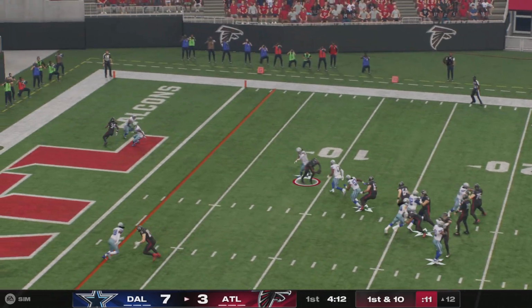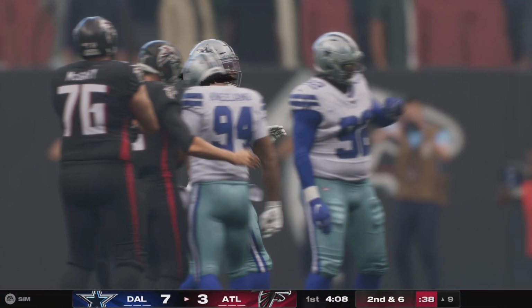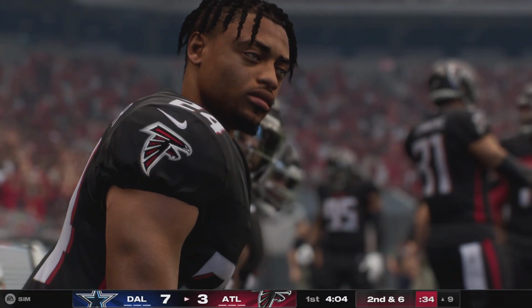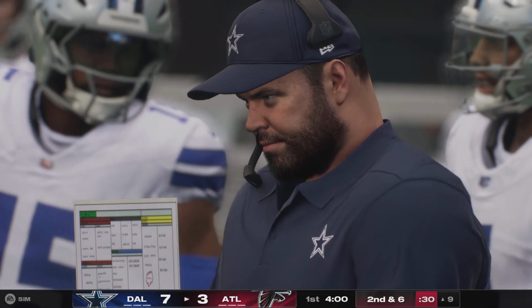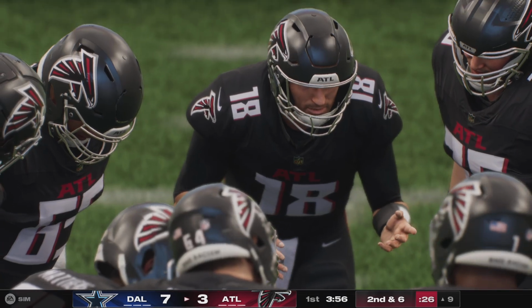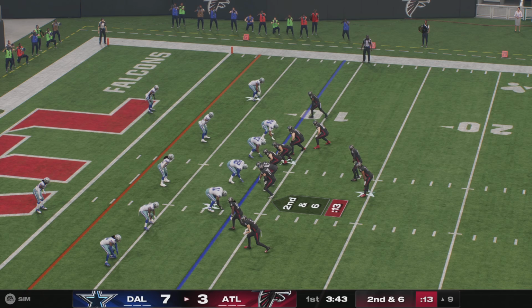Cousins completes a Mooney on the slant. The result, only 4 yards there on the play, and it's 2nd down. I think as he began this throw, you saw that the area was congested, but he has a lot of confidence in his arm, and he fits that one in there nicely. They pick up the catch, not much yardage afterwards. 9-yard line, 2nd and 6.